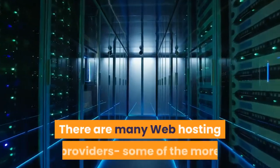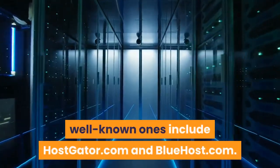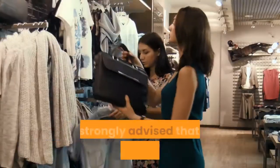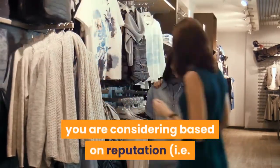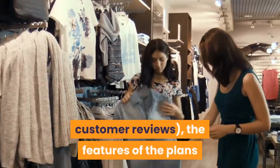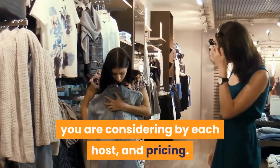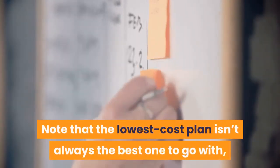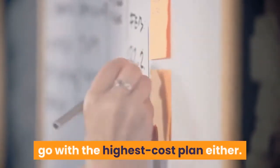There are many web hosting providers. Some of the more well-known ones include HostGator.com and Bluehost.com. It is strongly advised that you carefully research all of the ones you are considering based on reputation, i.e. customer reviews, the features of the plans you are considering by each host, and pricing. Note that the lowest cost plan isn't always the best one to go with, though you don't necessarily have to go with the highest cost plan either.